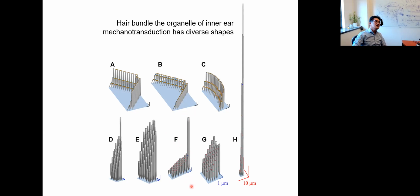Although the stereocilia bundle comes in various shapes, there are shared characteristics also. The stereocilia are bound by fine filaments. It has a monotonic height gradient, right? And they are connected by tip links that run along the steepest height gradient. Those characteristics are shared among different hair cell bundles.